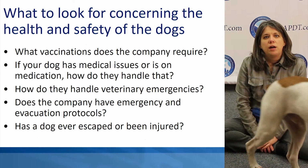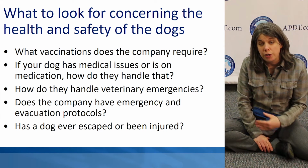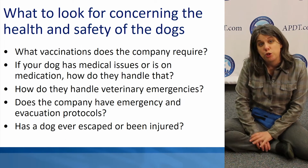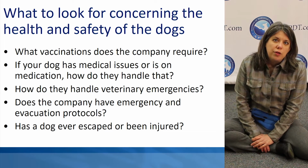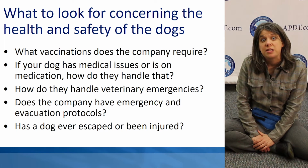Also, think about any other types of emergencies or evacuation plans that they may have. A very organized facility will let you know exactly what they have in place if there's a flood or any other type of emergency where they need to move or evacuate the dogs from the area. You also want to ask them whether any dogs have ever been injured at the facility or have escaped the facility, and how they handled those situations.